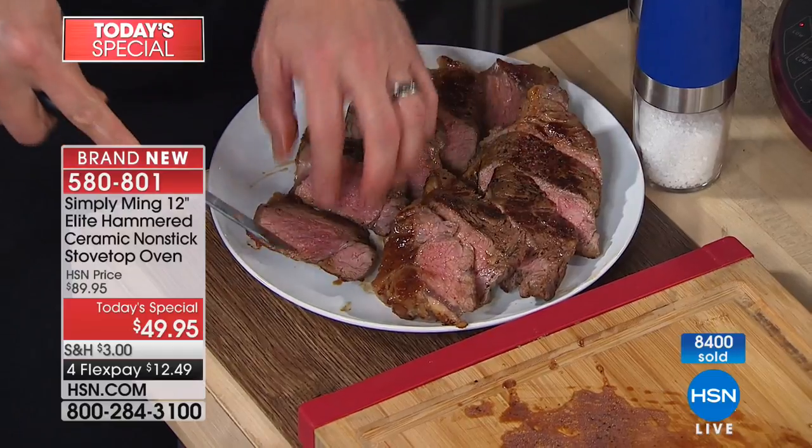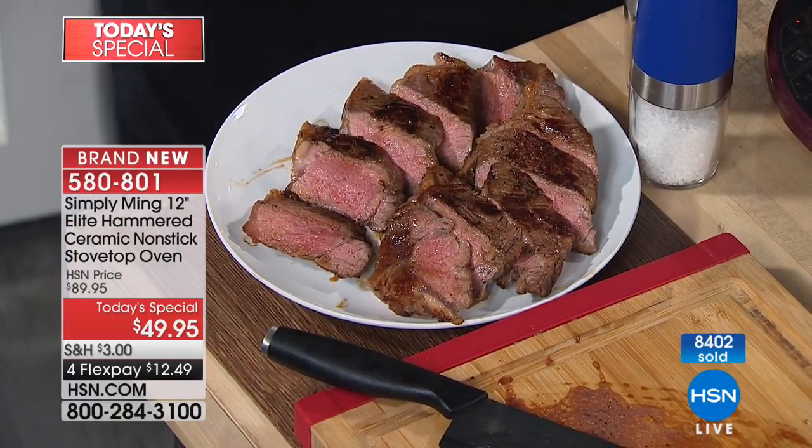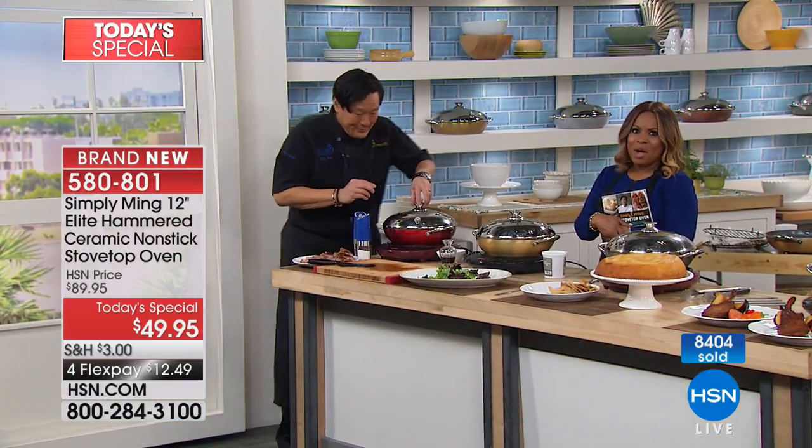And, of course, these pans can go up to a 550-degree oven. You can bake it right in the oven. And the great news is the pineapples or the peaches, the apples would never stick, and that's the genius of the pan. Oh, I hope you enjoy it.